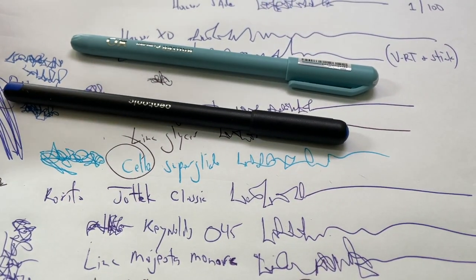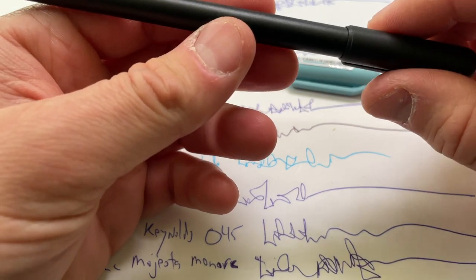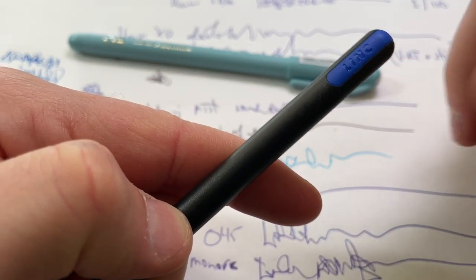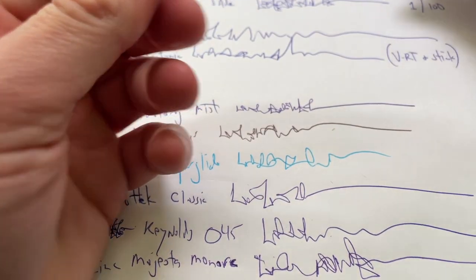Last, I wanted to talk about my two absolute favorites, and these are pens I've talked about on the channel multiple times. The first is the Linc Pentonic. The Pentonic is sort of like a sub-brand from Linc. Like, Linc clearly makes it, that's the company. But when you see them talking about it, usually they just talk about it as the Pentonic. And this is a stick ballpoint.